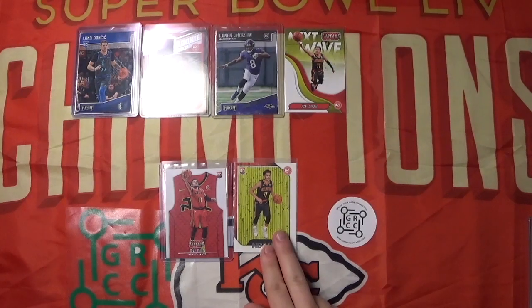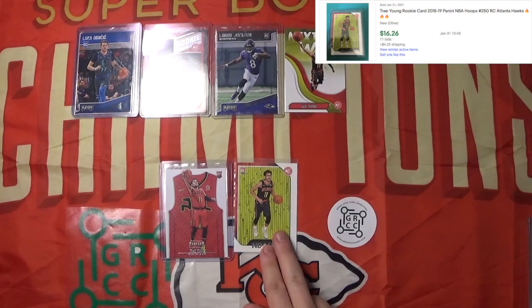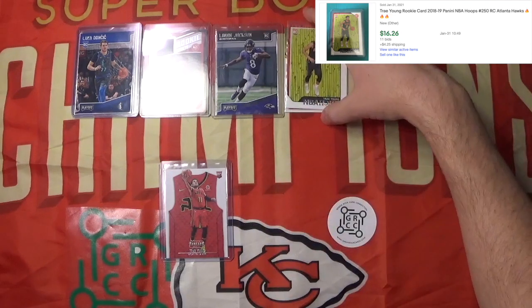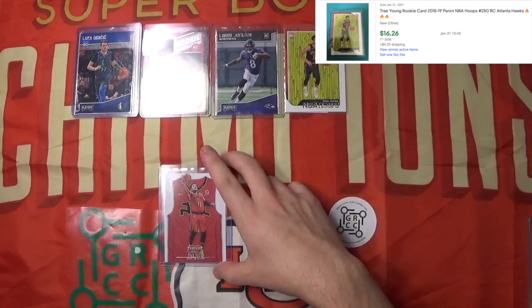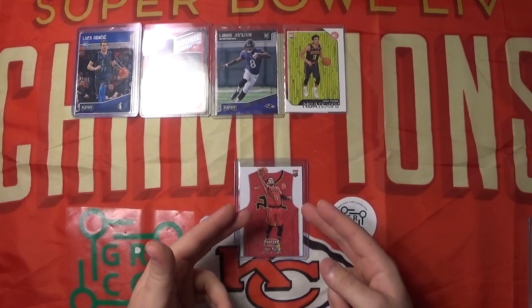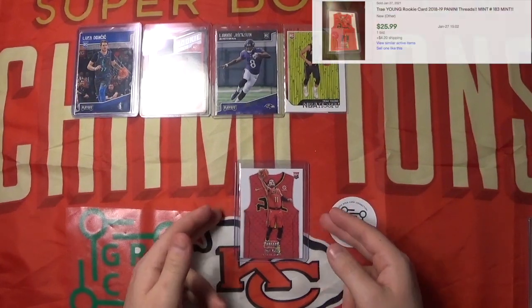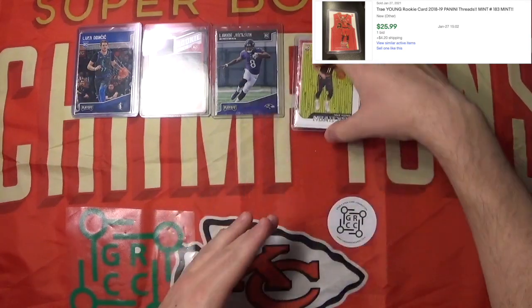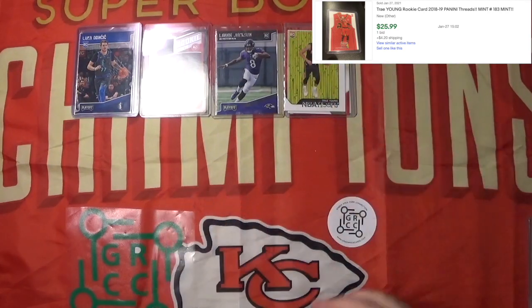This one was worth, I want to say, like $16. So again, I've already made far more than I've spent there. And this one, apparently there's a black jersey variation and a red jersey variation. This one was $26. So $47 on a $6 little spending limit.